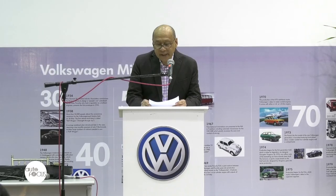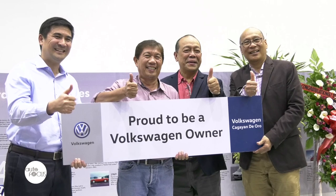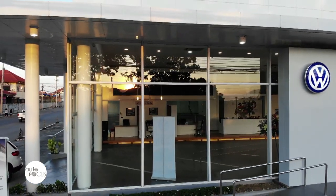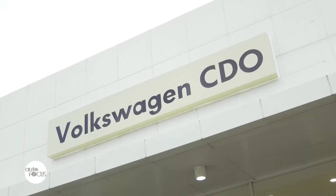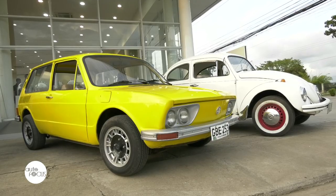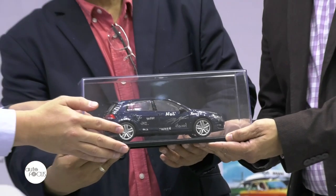We like Cagayan de Oro because we think it's a gateway into Mindanao that will allow more Mindanaoans the opportunity to experience Volkswagen vehicles and the Volkswagen driving experience. Volkswagen CDO, Volkswagen Philippines' ninth dealership since it first officially started operations in 2013, is the initial dealership established in Mindanao and targets the mobile markets of not just Cagayan de Oro, the country's 10th most populous city and Region 10's economic hub, but also the rest of northern Mindanao, including Misamis Occidental, Bukidnon, and Lanao del Norte.